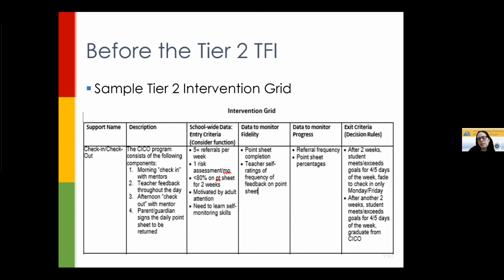So for check in check out, that's helpful for a student motivated by adult attention and students that need to learn self-monitoring skills. Then you'll list the data to monitor fidelity, which could be a point sheet completion or teacher self-ratings of the frequency of the feedback they provide on the point sheet. What data are you going to monitor for student progress, and then what are the exit criteria? So maybe after 2 weeks, they do fewer check-ins and check outs. And then maybe after 2 weeks of success with just the more limited check-ins, they graduate from check in check out. So this is an example.